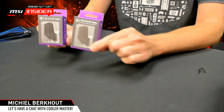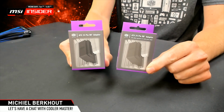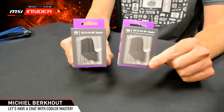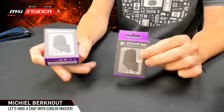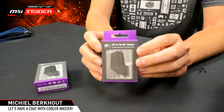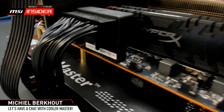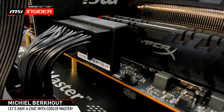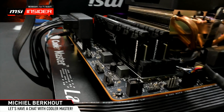I want to point out these nice little tiny boxes, and this is basically a 90-degree 24-pin adapter, and I think we can show it on our build here as well. But then we'll need to move the camera a little bit. Yes, I think this shows right away what it is and what it does.